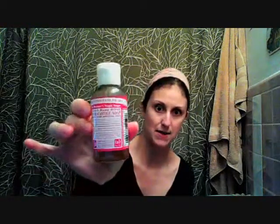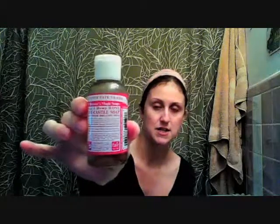So to start with, we'll do the cleaning part, the soaps. What I use for a liquid soap is Dr. Bronner's. This is just a little tiny bottle here because I ran out of my big one. But Dr. Bronner's is a great company. They've been around, I think, since the 40s or the 50s, and they're the ones that have all the weird rambling sayings all across the bottle.